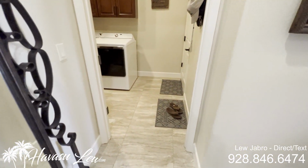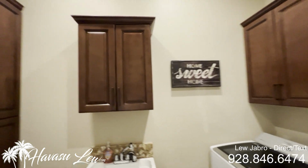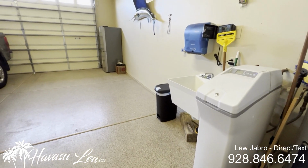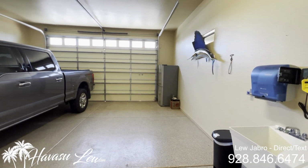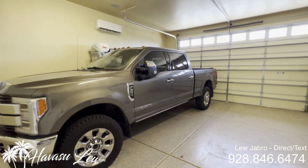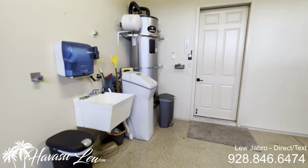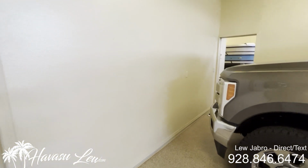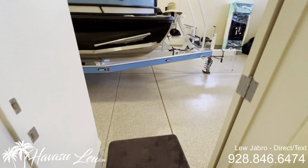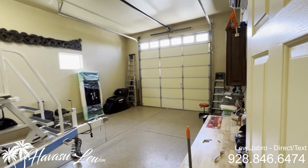All right, so off the entry, you have your indoor laundry, little utility sink, little beer fridge. All right, so you have the 2-car garage side, 25 feet deep, has a 10-foot door, 22 feet wide, has mini split AC, integrated sound. Got a utility sink, water softener, hot water. So they've partitioned it off so if you wanted to set this up as a vacation rental, you could lock out your boat and not give access to the renters, which makes this a pretty desirable setup.